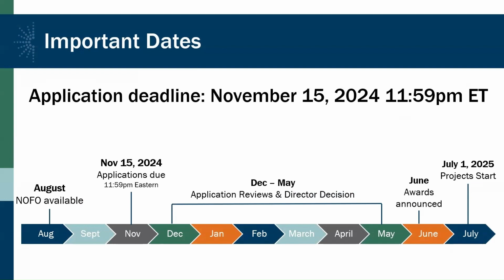Applications must be received through grants.gov by 11:59 p.m. Eastern Time on November 15th, 2024. The date is non-negotiable. The timestamp is auto-generated by the grants.gov system, and we have no ability to override it. That is why we say repeatedly to start early and submit your application early.